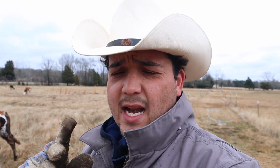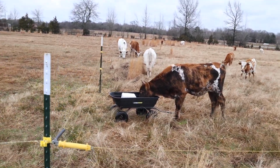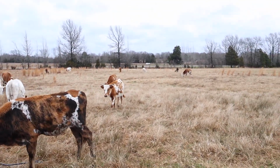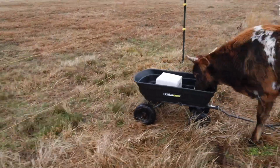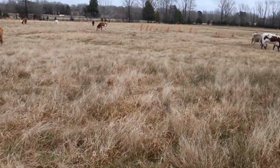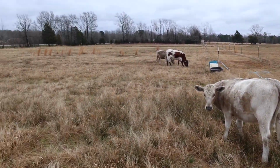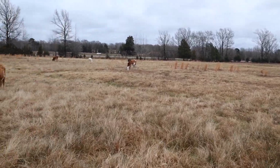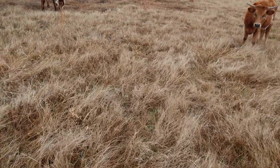But here's the mistake that I might have made, okay? I don't know if it was a mistake. It could be a good thing, it could be a bad thing. I don't know. See, here are the cows. This is the paddock that they're in right now. I'm gonna jump in there with them so you can kind of see what we're working with. And this right here is like a little draw where water was actually running down because we're just soaked. But here is some of the dormant grass that we have left in this paddock.